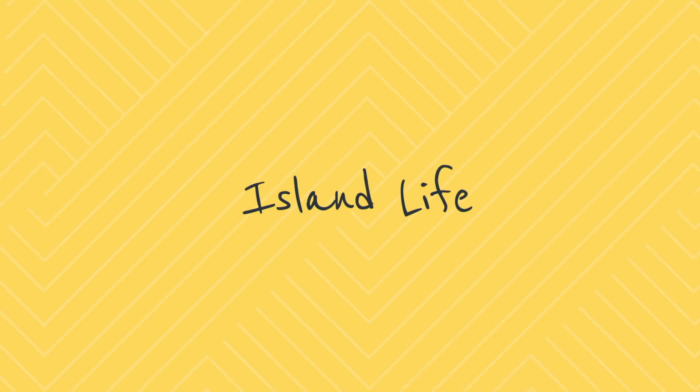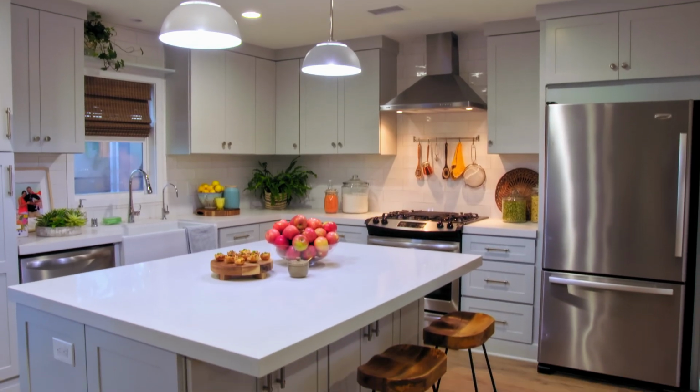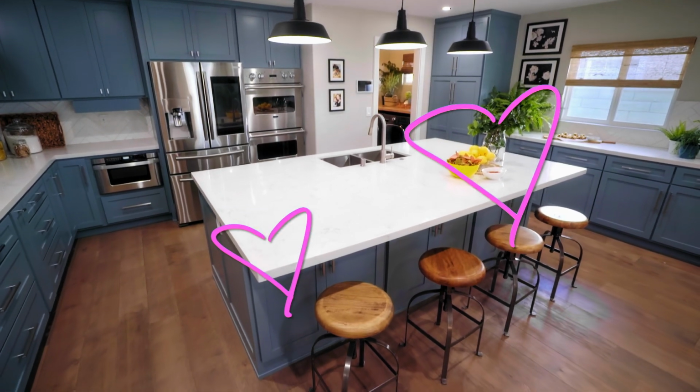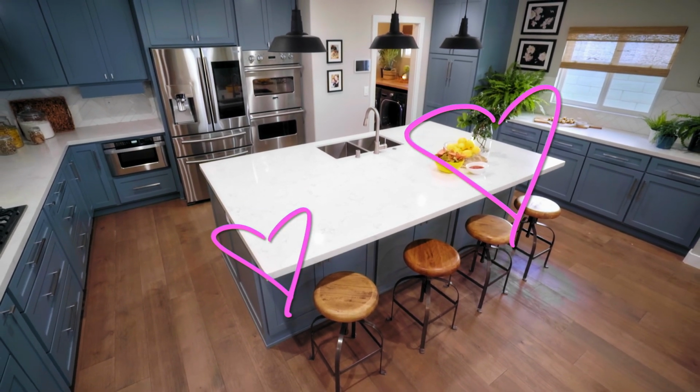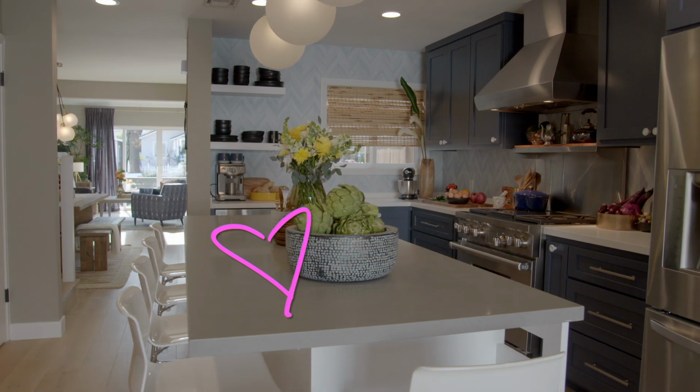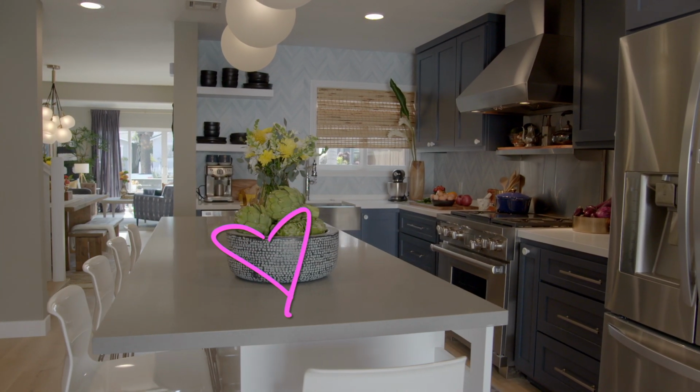Whenever possible, I love to add an island into a kitchen. Most people's dream kitchen has some sort of an island in it, but the reason an island is nice is also just for the flow of the kitchen. If you can have a floor plan with an island, it probably means that your kitchen has multiple points of entry and it's really easy to move around in the space. Also, it adds seating, it adds storage, it adds a ton of counter space. There are all different levels of kitchen islands.